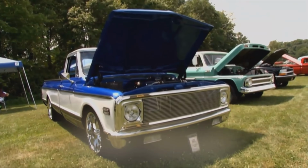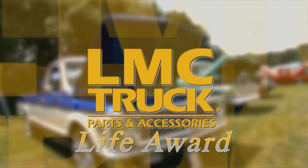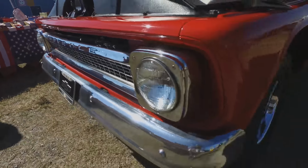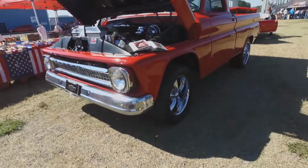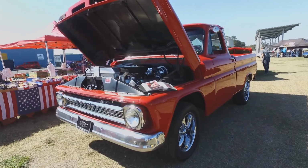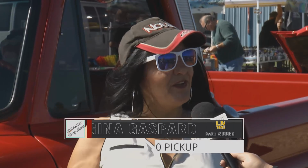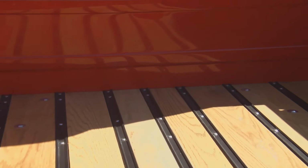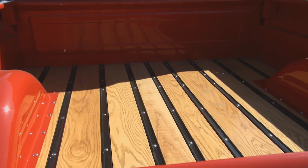The winner of the LMC Truck Life Award is Gina Gaspard, and her 63 C10 pickup is a labor of love and a terrific truck. We started about 5 years ago, bought it as a shell basically, and have refurbished it from the ground up. We did all of the work underneath the hood. My husband rebuilt the transmission. We redid the tailgate, the back end, and put down wooden floors. It's been a great joy to own and to display at the shows.